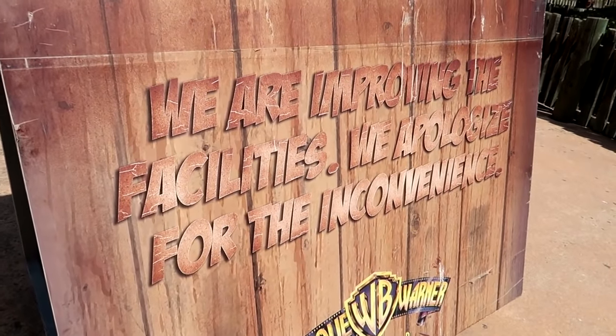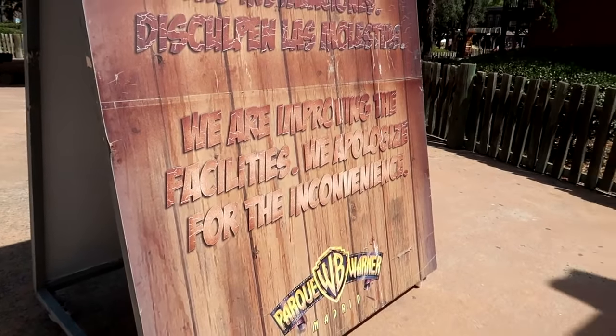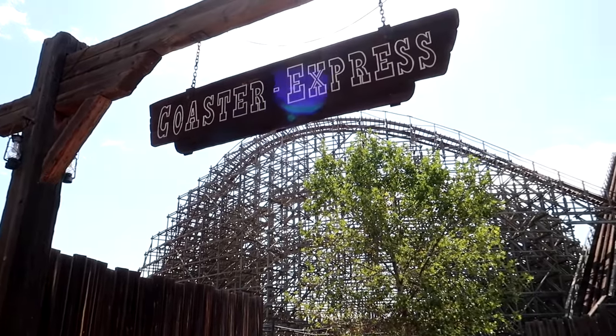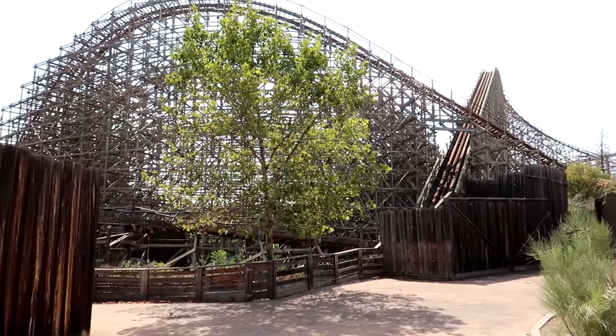Yeah, also in this area, you've got a wooden roller coaster known as Coaster Express. However, at the moment, it is unfortunately standing but not operating. It's SBNO. So as you can see, they've got this sign out here at the moment saying that they are improving the facilities. We apologise for the inconvenience. Now, track work actually started on this back in 2020 and is yet to be completed. So we know that it is going to be reopening at some point. Just unfortunately, not at the moment.